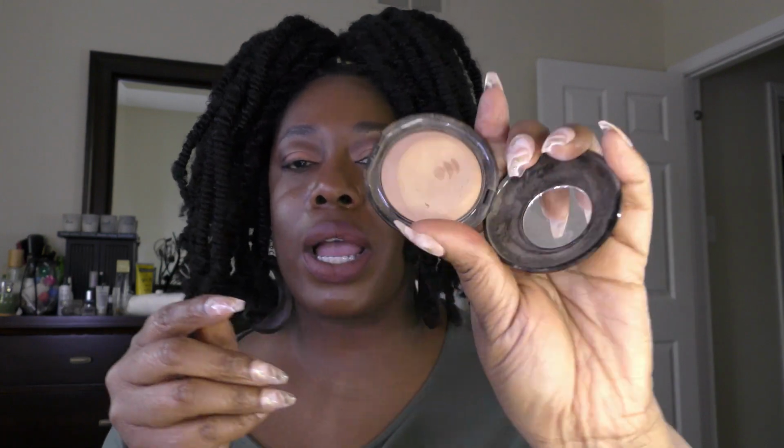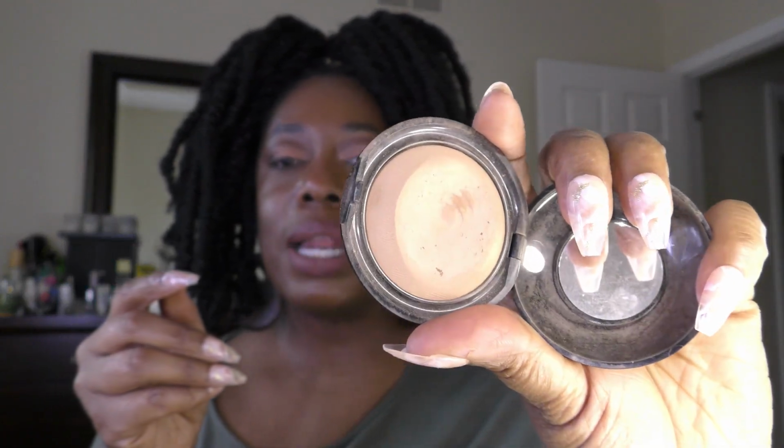Yeah, I like this powder. I feel like this is what I'm going to use forever and ever to set my under eyes. In terms of whether or not I will repurchase it, well, I already have another one. And this is actually the brown one, and I am hitting pan on that already. So yes, I really like this powder. I will continue to purchase it.